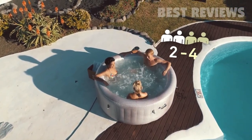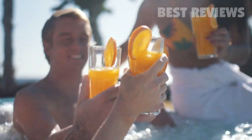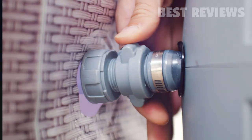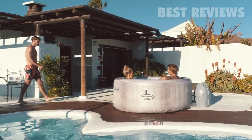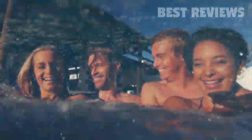Made for 2 to 4 people, experience the same rejuvenating massage of a fixed hot tub for a fraction of the price. Easy to set up and ready for water in just minutes, the Cancun heats up to a blissful 40 degrees. Designed to be strong and durable, the Cancun has been engineered using Tritec technology.